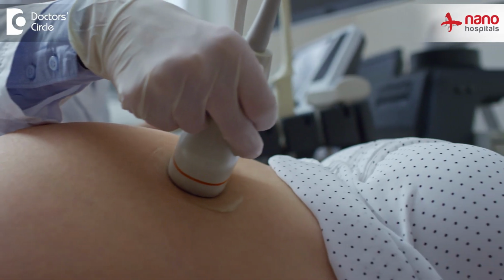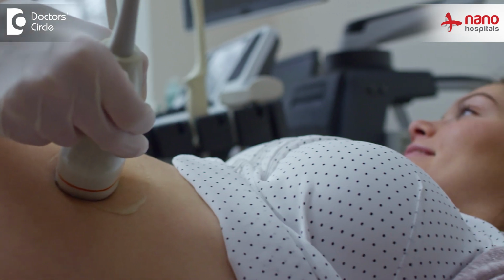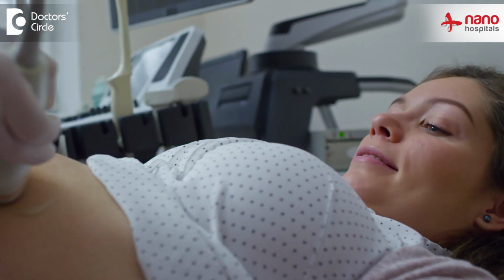So these are the important scans that need to be done in pregnancy, because ultrasound is the only way we come to know how the baby is growing. So I would like to say, go for regular checkups, do the ultrasounds as recommended by the doctor at the appropriate gestational age. Only then we will be able to help you out. Only then we will be able to make out if the baby is healthy or not.